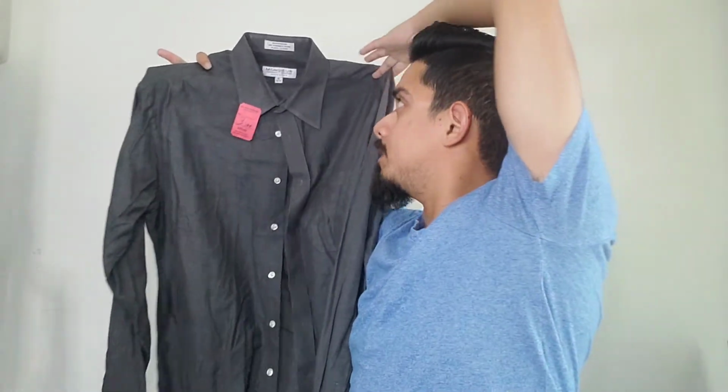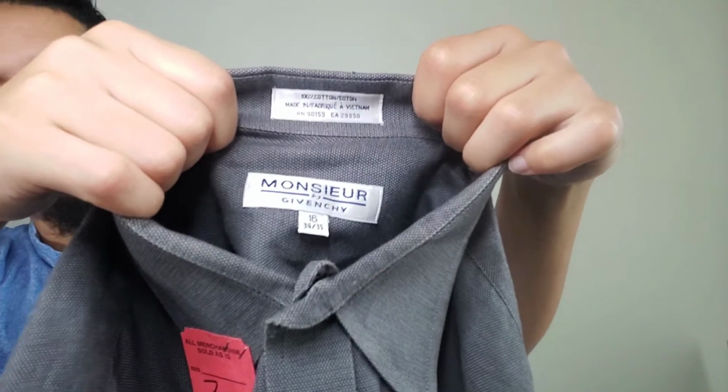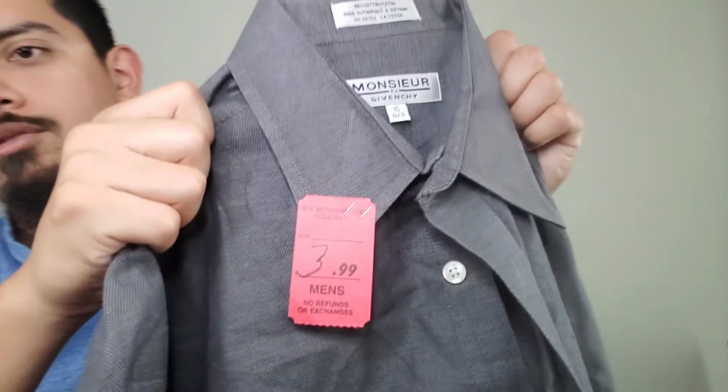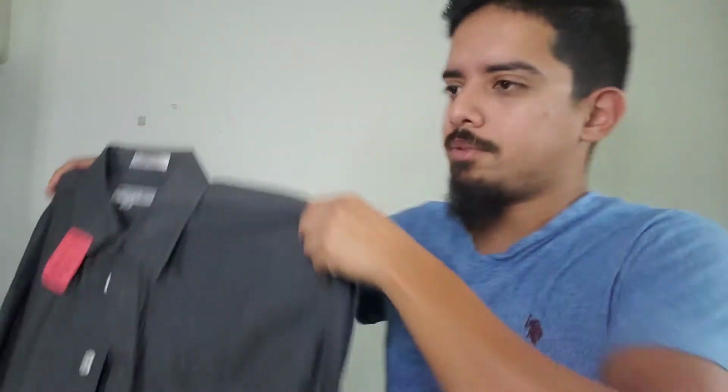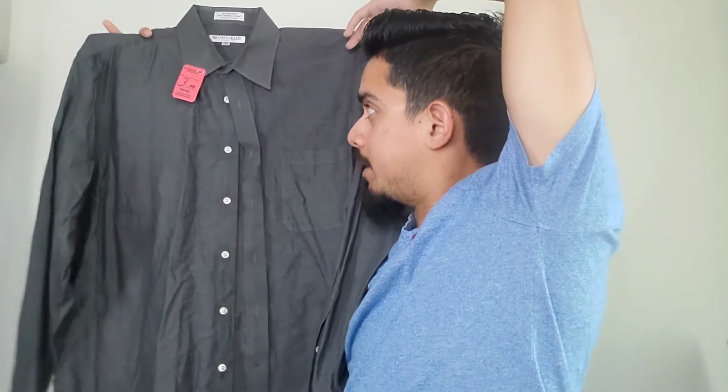Anyways, next up is another button-down shirt, but this is from Givenchy. Everybody has a different pronunciation for it. Monsieur. Now this was also $3.99. Now I sold something similar so long ago. Actually, no, I think that was a polo shirt I sold of theirs, but that one sold for like 25. So this one is actually in way better condition and it's a much bigger size. So I like to think if I could sell this for 25 as well, maybe even 30. Who knows? But we'll see.